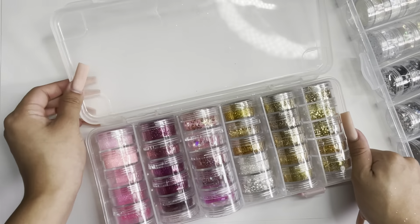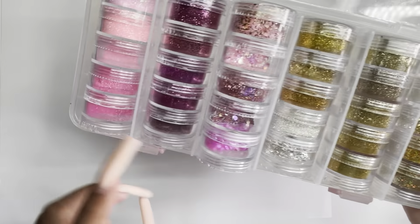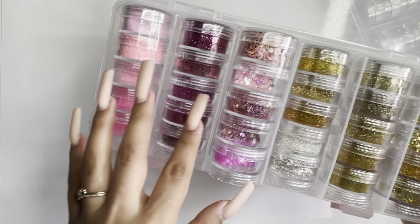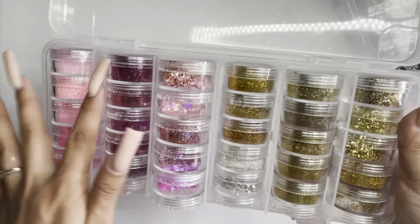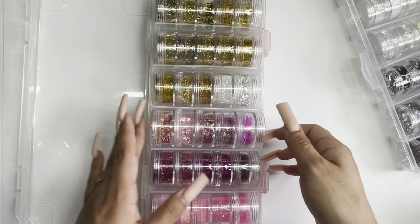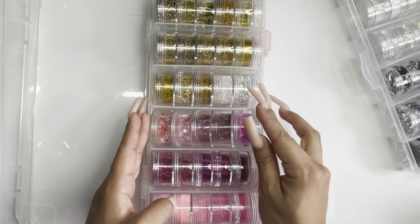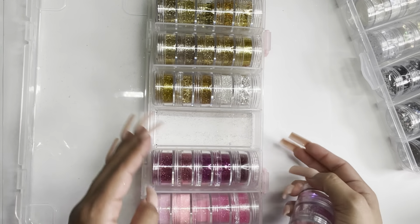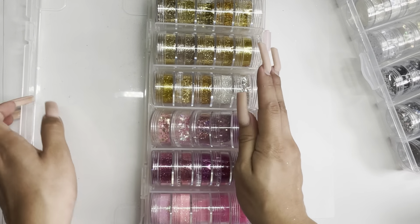And here I do have my pinks going into gold. So I have light pinks, hot pinks. I also do have fine glitters and mixes in here. So just a little variety of everything, as you can see. Same thing with this one. This one doesn't close right. I don't know if it's because of the container that I used, it was too big for it, or probably this thing isn't on right. I honestly don't even know. But that's this one right here.